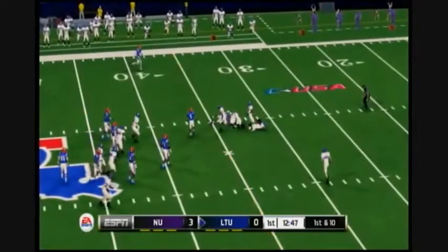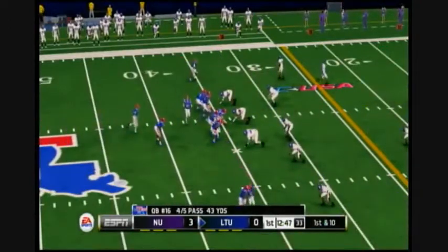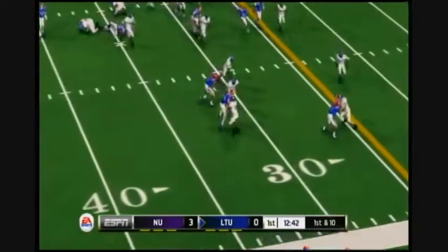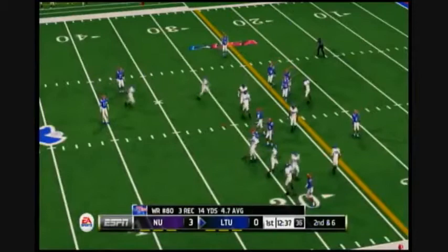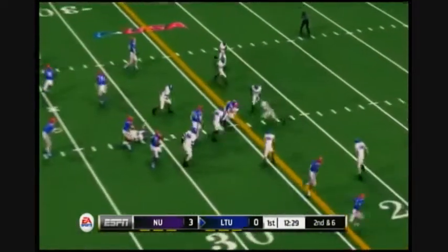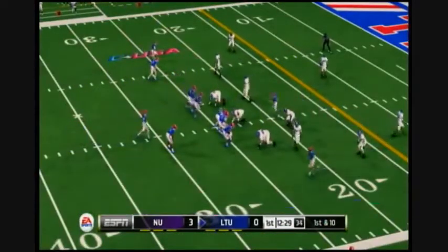Quick throw. And he's tackled at about the 35. Number 45 makes the tackle at the 35-yard line. That makes it 1st and 10. Throws it in a hurry. And he's level at the 31. Reception. Number 24 on the tackle at the 31-yard line. That makes it 2nd and 6. They'll bring him down around the 24-yard line. Call it a gain of 7 yards. 1st down.